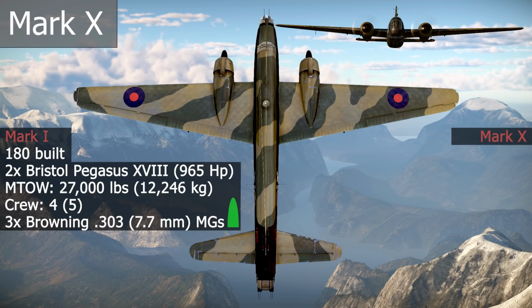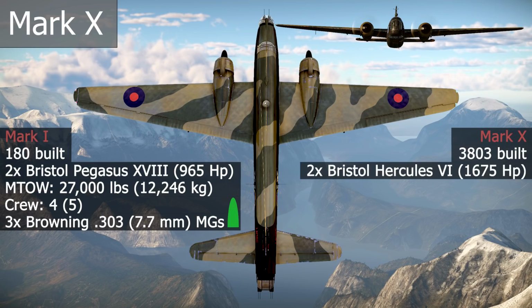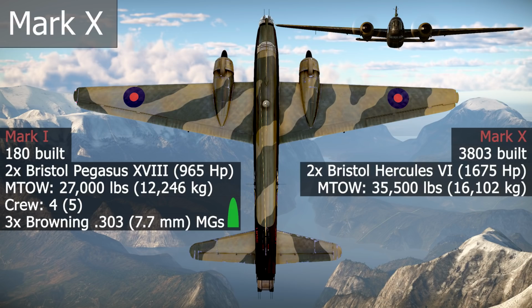Wellington Mark X. This was the last bomber variant, sometimes called the definitive version. It was the most produced version with a total of 3,803. It had 2 Bristol Hercules engines 6 or 16 able to produce around 1,675 horsepower each. It had a maximum takeoff weight of up to 35,500 pounds, almost 10,000 pounds more than the original. It was crewed by 6, but later 1 pilot was removed.